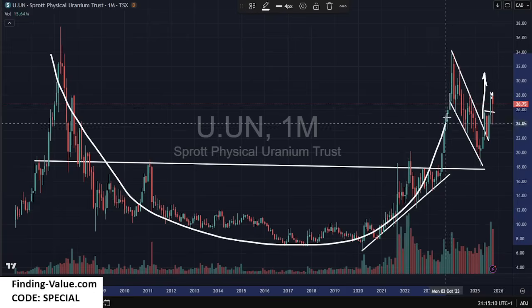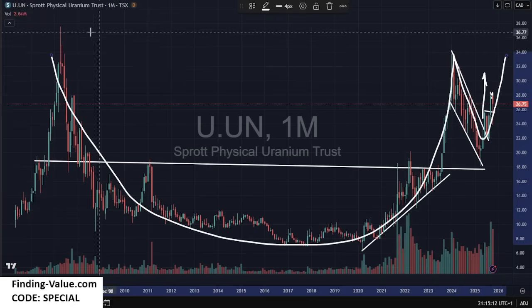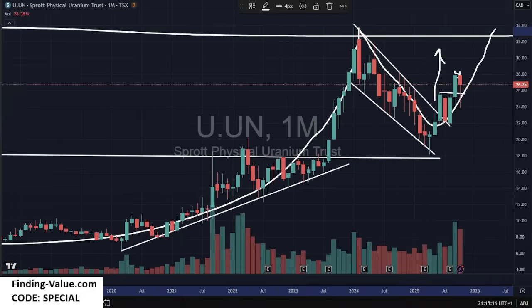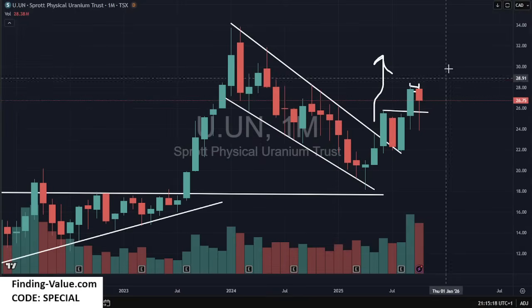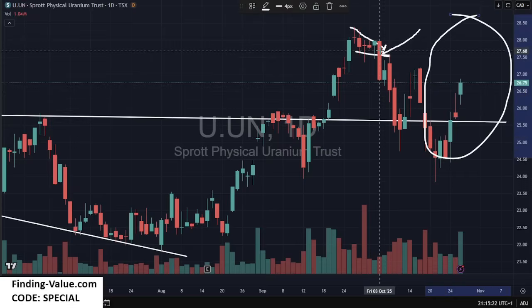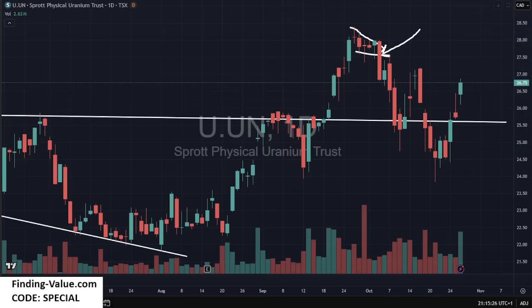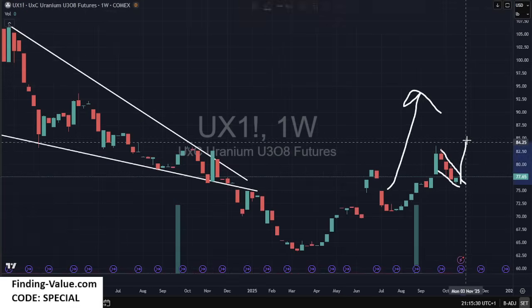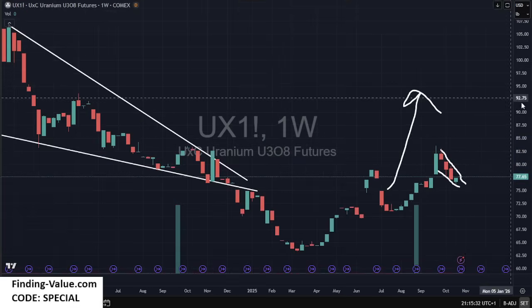I view it from this perspective. Maybe this is going to be one big cup and handle pattern, which I think it is. And I think we're going to work our way on up. I think we have a long way to go higher in all commodities, including uranium. So that looks good. Uranium's up a little bit today. This will break out. It looks fantastic.